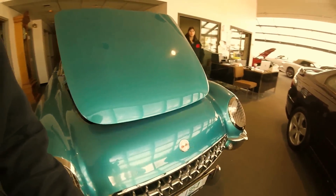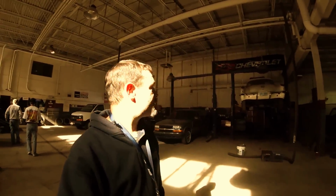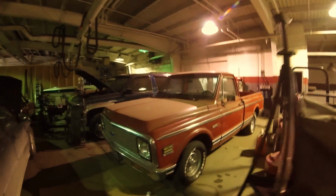Nice, boys, nice. Well, all right, there's another back side of this place. Why don't we take a walk through and go look at some other real cool stuff out back. All right, boys, we're out back in the shop here. Look at this place. I'm drooling a little bit over all the lifts, but some really cool stuff back here to show you. First thing I'm gonna take a look at is this C10 Cheyenne pickup truck here.